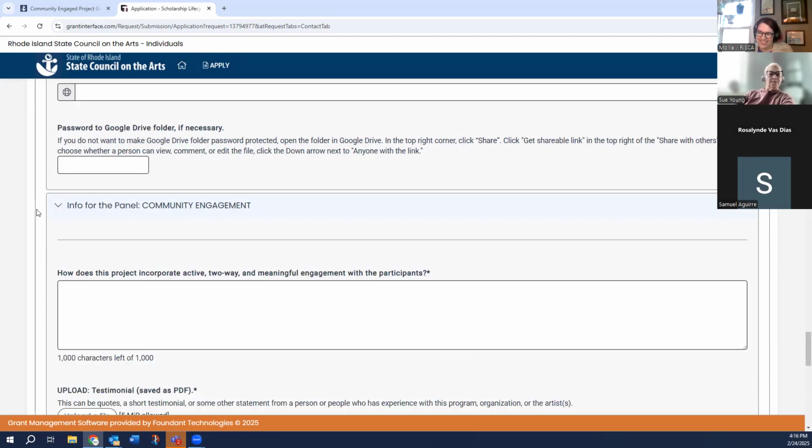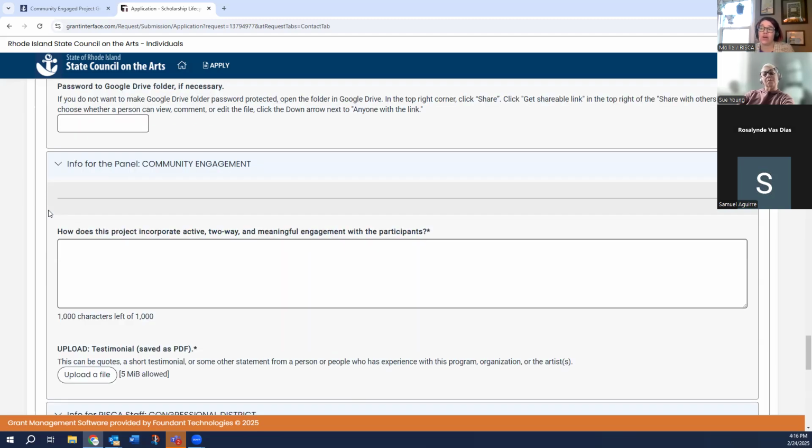Then the final section and review criteria is community engagement. There's only one question here. How does this project incorporate active, two-way, and meaningful engagement with the participants? Again, since the youth are going to be actively making their own work with some gentle instruction, it's pretty easy to answer. If they were just going into an art gallery and looking, it would be harder to answer.